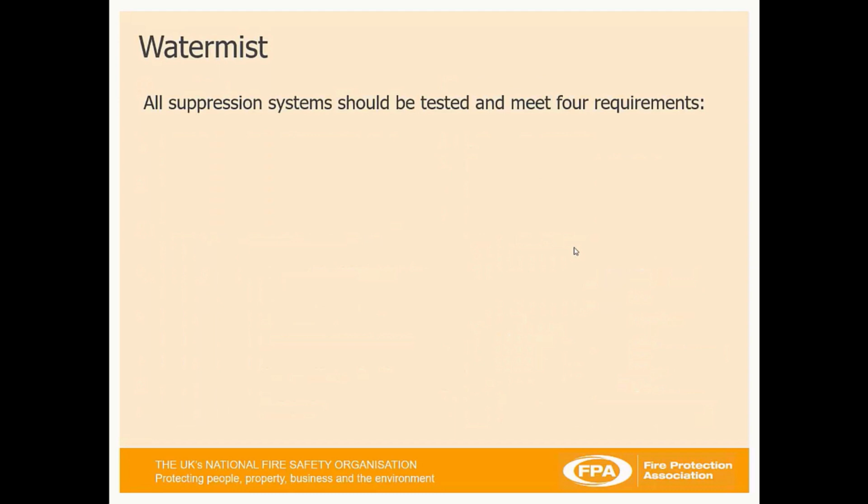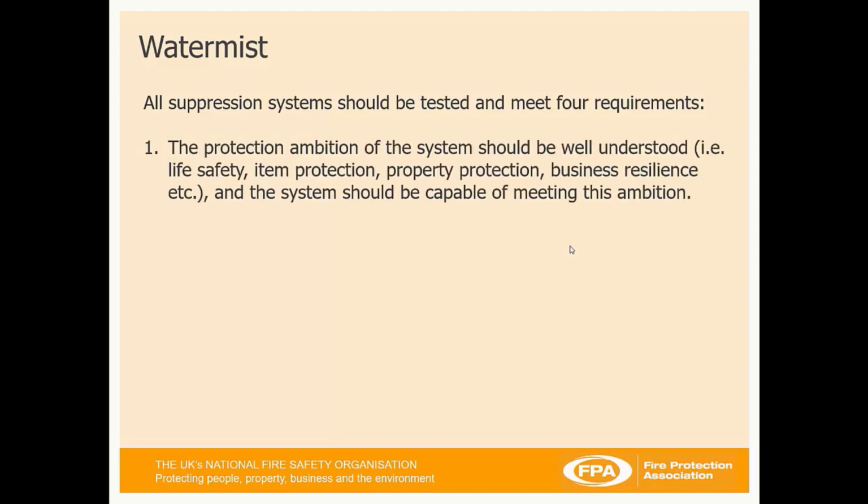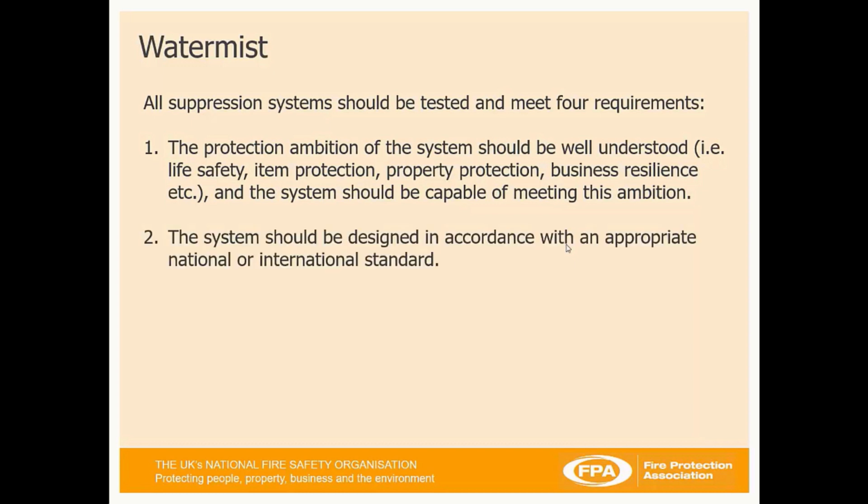So Watermist, a quick summary. All suppression systems should be tested to meet 4 requirements. It should meet the ambition of the system, and it should be well understood. Is it a life safety system that Watermist is being applied to? Is it item protection? Is it property protection? Is there an amount of business resilience required from the system? And therefore, the system should be capable of meeting these ambitions.